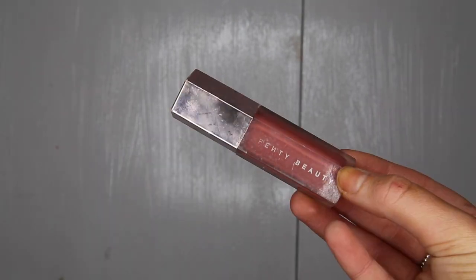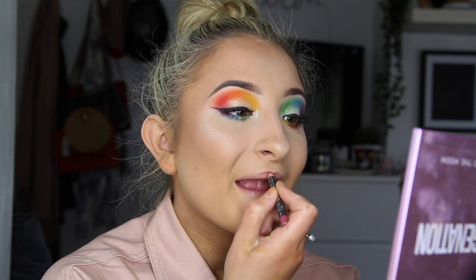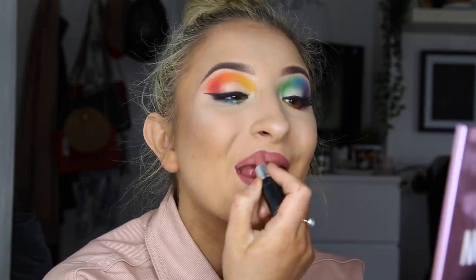Last but not least, we're gonna apply my all-time favorite lip combo: MAC Soar lip liner, Velvet Teddy, and Fenty Beauty Gloss. Three hours later. And this is the finished look, guys.